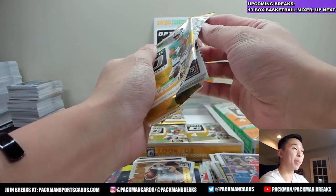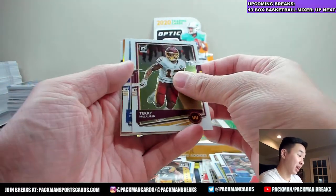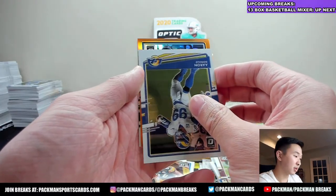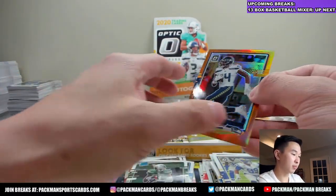So we got Herbert. We got Burrow. We got Hurts. We got Tua. We got everyone. Yeah, we got Jefferson. Am I forgetting someone, guys? DK. Not the DK numbered. Denzel Mims.